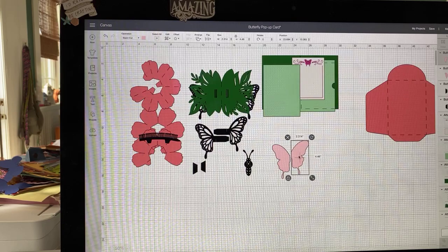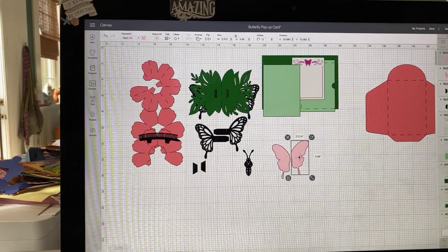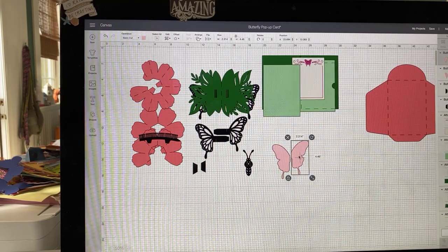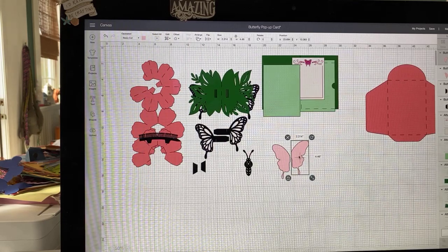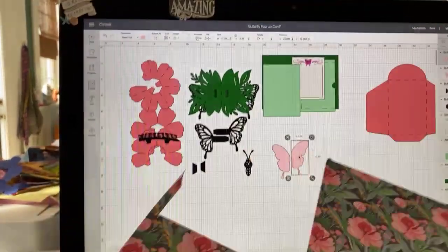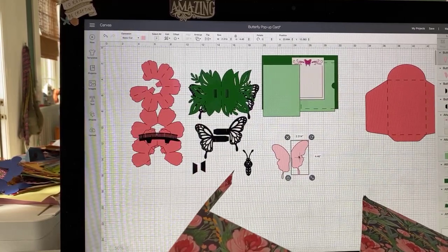I cut this out mostly in medium cardstock and used a Cricut cardstock for the flower and for the butterfly, and then I used this real nice piece of, let's see, where did I put it? Oh, here it is. So this is from June. I think it's called June Bug. I'm looking for it, but I can't seem to find it.